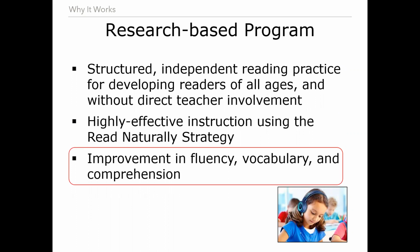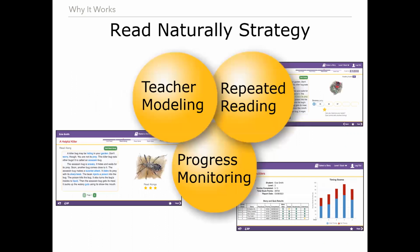Students using 1 Minute Reader Live can expect to show improvement on fluency, vocabulary, and comprehension. As with all the programs in Read Live, 1 Minute Reader uses the Read Naturally strategy. So it uses teacher modeling. Students read along with audio support to learn words they don't know and to solidify high frequency words that are challenging. They do repeated reading, so they'll practice reading the same passage many times over and over. And they will do progress monitoring. The computer will show them the progress they make on cold timings and past timings and comprehension questions.